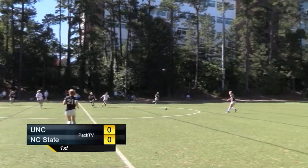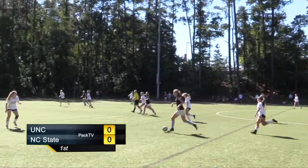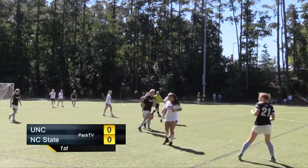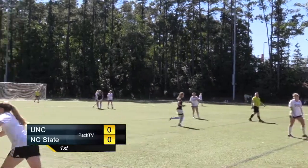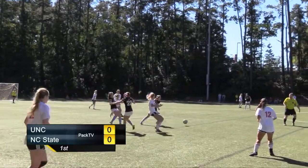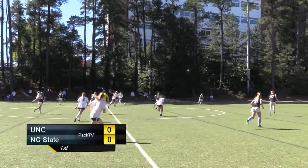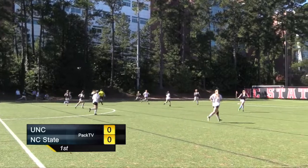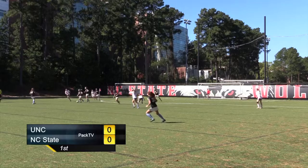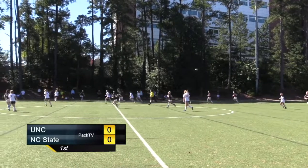Yep, couldn't agree more there. They've had some chances on special teams with the corners, but not able to convert on those so far. So it looks like they'll try to tackle, throw it in. Some good sprinting there by Luganville. Luganville trying to find a player. Tripped up, but that was a clean tackle there. Now Johnson on the far side.